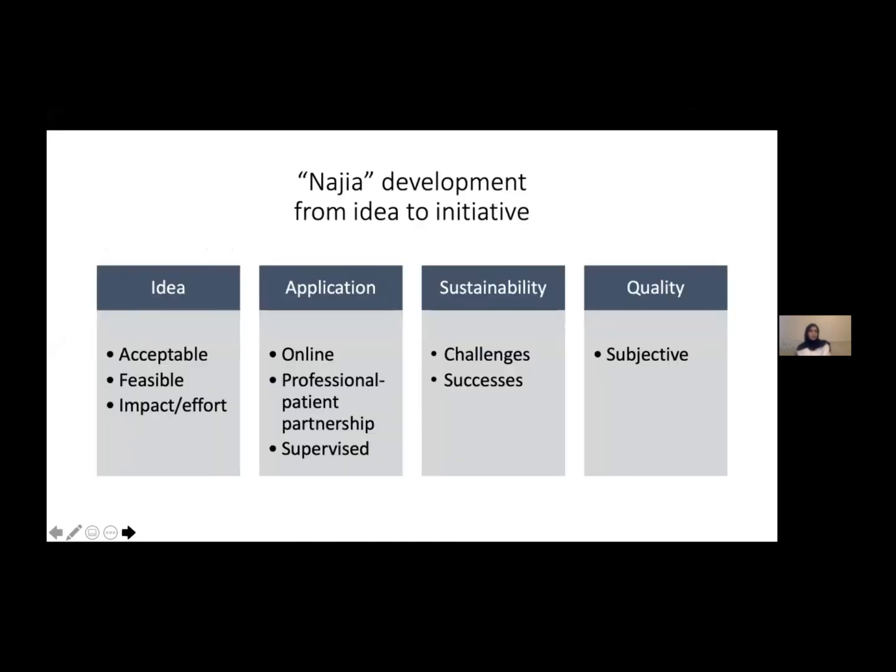So the development process started from having an idea, and the idea was acceptable, feasible, and the impact to effort ratio was quite manageable. We chose an online application, and the model was a professional-patient partnership in a supervised, trusted platform. We've been faced with challenges and definitely with successes. Assessment of quality has been subjective and it is so far favorable.